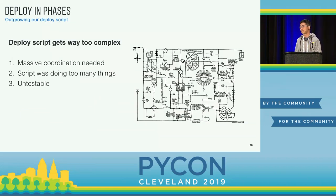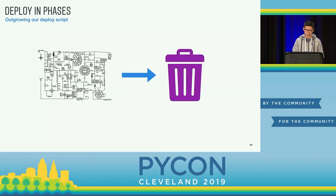At this point in time, our deploy script gets way too complex. There's massive coordination needed to do deployment in phases. The script was just doing too many things. It was a nightmare. So we finally threw out many thousand lines of deployment script. But note that we came a really long way. We used our deployment script for a really long time.